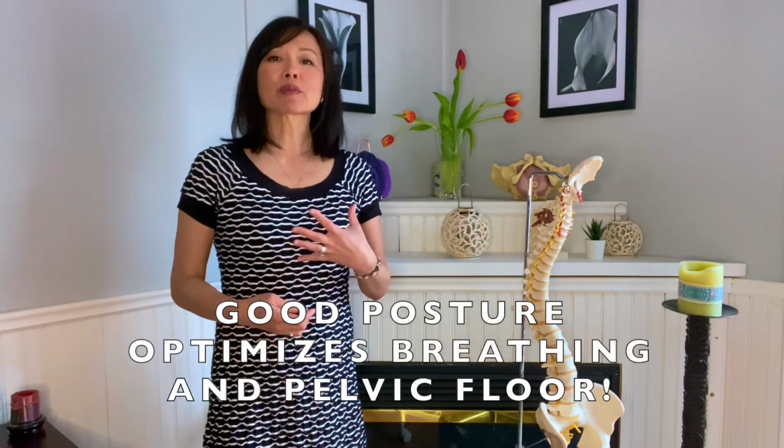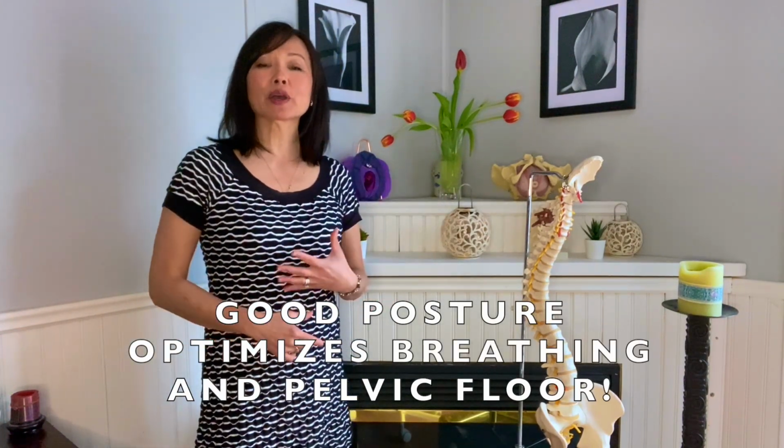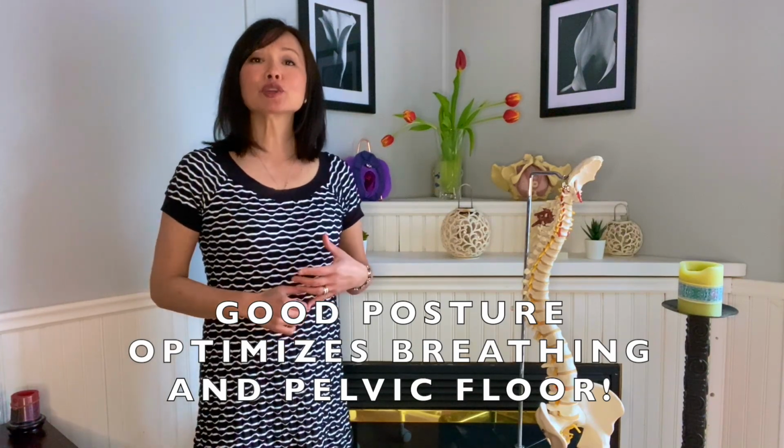And just giving you an example of why this kyphosis position doesn't work also. So with respect to pelvic floor and breathing, remember you want to optimize your breathing pattern, that umbrella breathing that I talked about in the breathing video. You want to make sure you have good postural alignment, because if you're in this position here, that'll scrunch everything up.